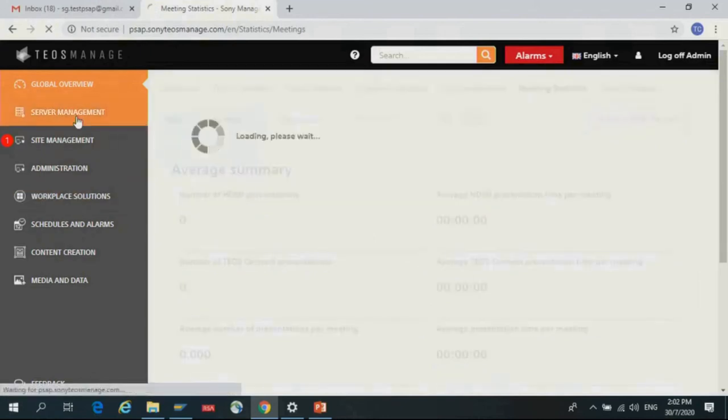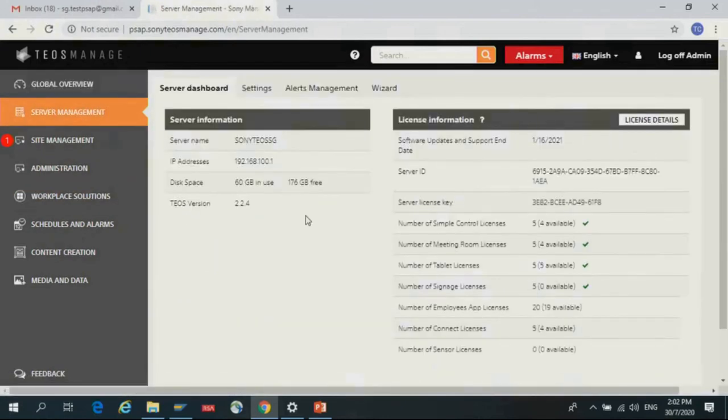For the second tab, server management. Server management, as the word says, is more on the bare metal, the hardware of the solution. You will have the names, the IP address, the space, and the version. Then in the right-hand corner, or should I say the right column, you will see all of the information for the license.